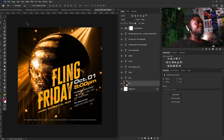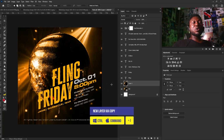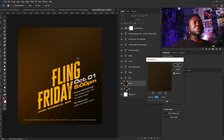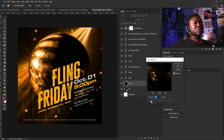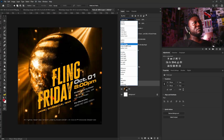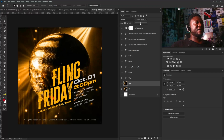Another thing I'm going to do is draw a marquee shape and hit Ctrl J to cut out the background. I'll go to filter, blur, and select Gaussian blur. I'll reduce this like so and hit the OK button, and then change my blend mode to screen. And I'll reduce the opacity a bit. Now remember I said something about the shiny effect? That's what I'm trying to achieve here.